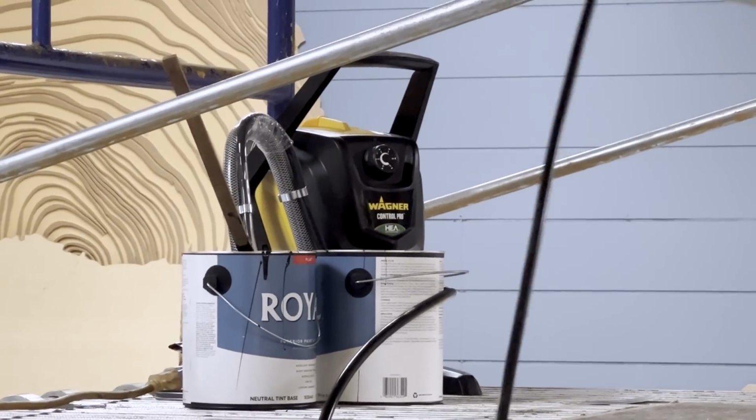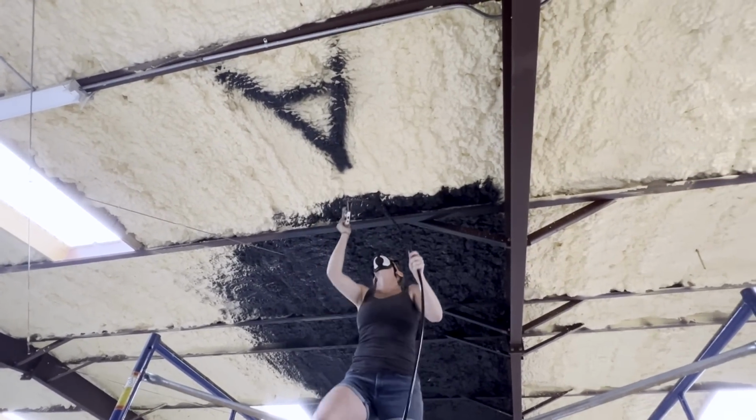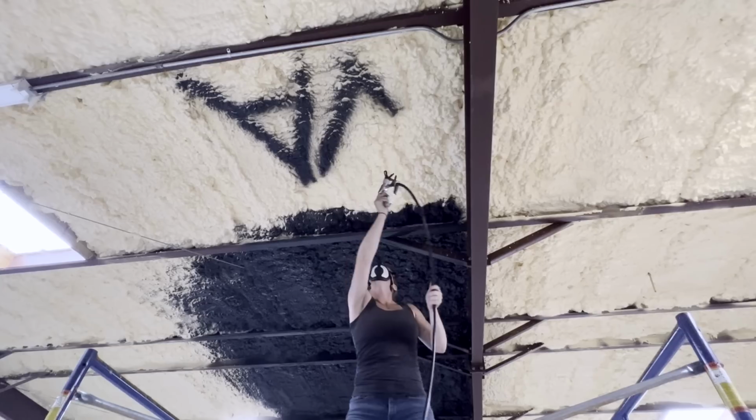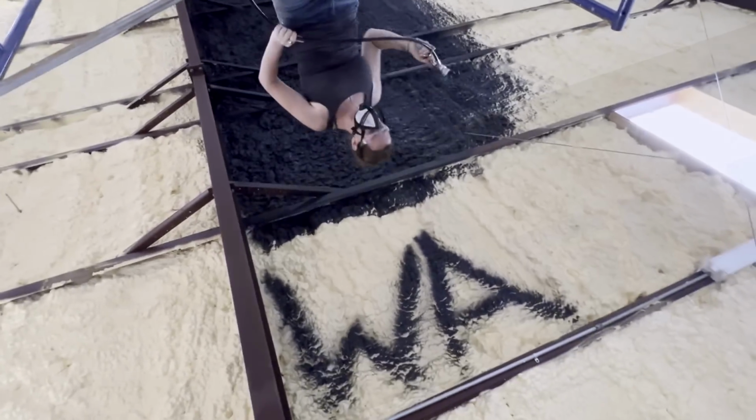But this Wagner, it's really easy to control and to cover a lot of ground quickly. But then whenever I get up to a tight spot, it's very easy to control and not do the overspray. So I started off with Cindy having a cardboard in order to cover up the walls, but I found out very quickly that I don't need it.